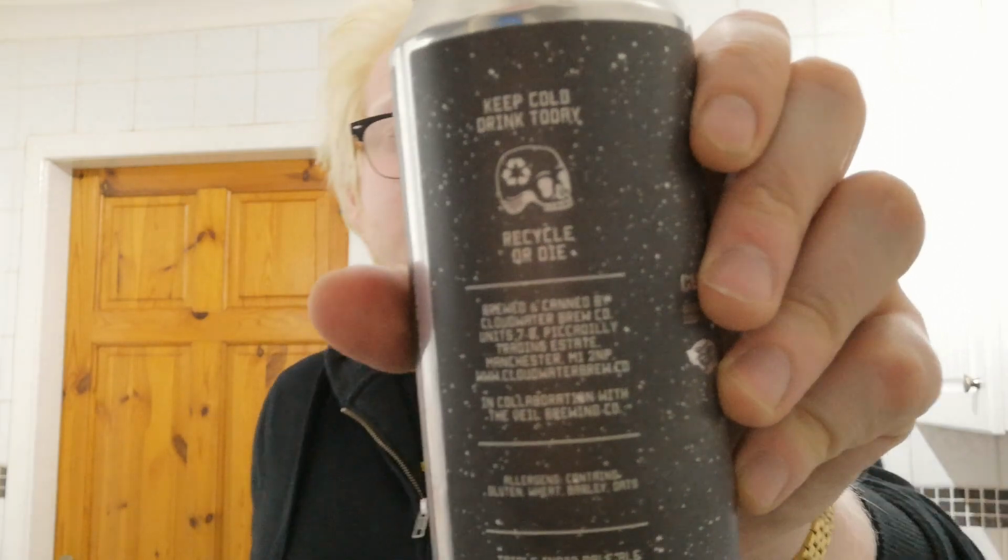So yeah, so this is, I believe this is a double IPA. Yeah, oh, no, not a double IPA. Excuse me, a triple IPA. Clocking in at 10% ABV in a 440ml can. And yeah, excuse me, got a little bit of acid reflux at the moment. Probably shouldn't be doing a beer review, but yeah, recycle or die. And I do fully support that statement.